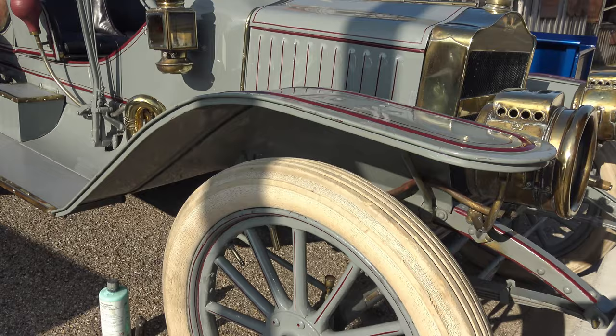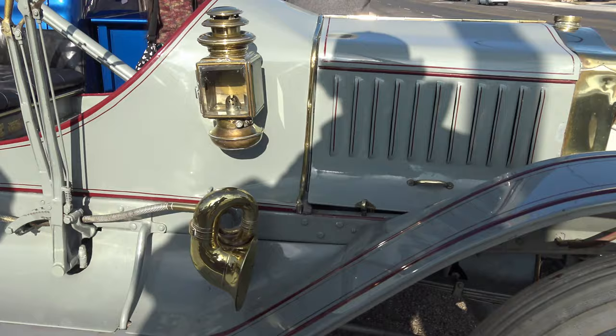Got some age on them. Yeah, about 15 years old. Oh, wow. The white rubber is not very good about staying.